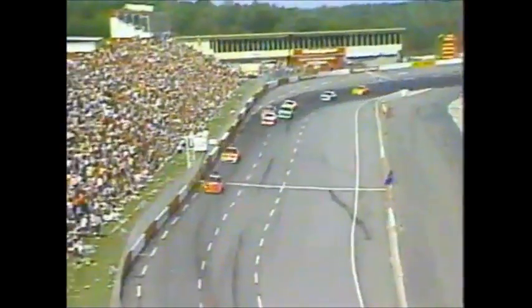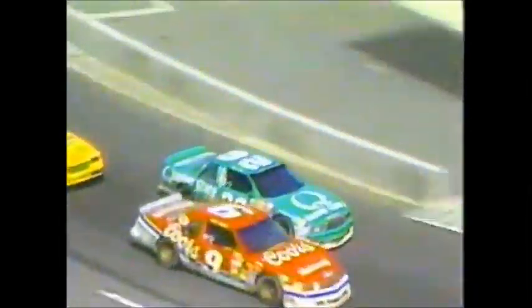Well, they're getting ready to line up and go right by Elliott. See Jeff Bodine, Ricky Rudd all falling in place. Elliott's going to try his best to drop down low, but there's a car filling the hole with Ricky Rudd right there and Jeff Bodine right behind Ricky Rudd. So they're going to try their best to keep Bill Elliott on the outside.